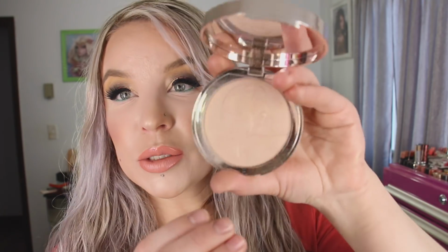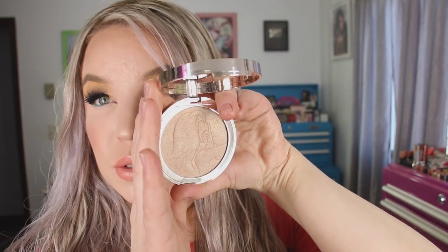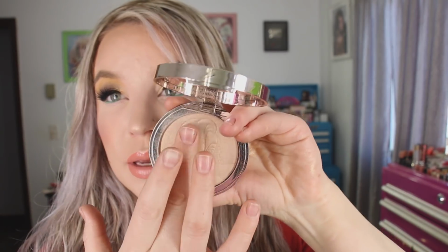Next up, I placed another order on the Ciate London website. They were doing 25% off. So I told myself I wasn't going to do this, but I did it anyway. I purchased another one of the Jessica Rabbit Glow 2 Illuminating Powder Highlighters. I'm going to go ahead and swatch the one that I have been using, which is a really nice highlighter. And I just wanted to keep her embossing inside the pan intact, so I purchased another one. But I'm going to swatch the one that I have used and I'm starting to kind of really mess up in there.